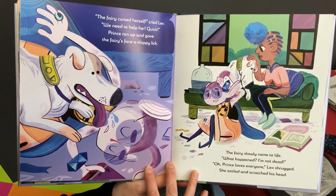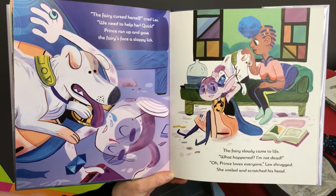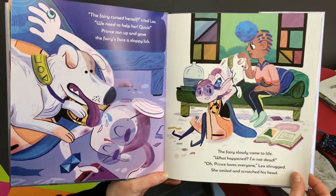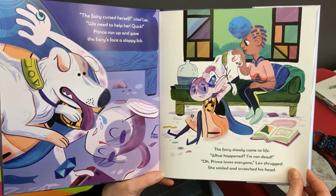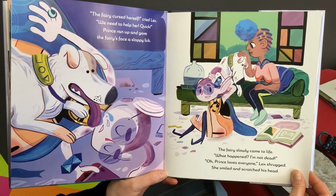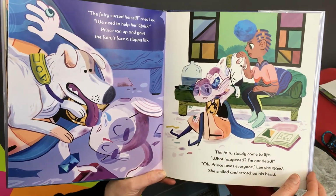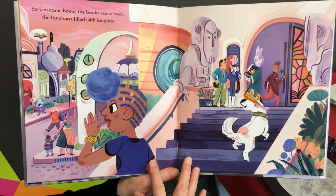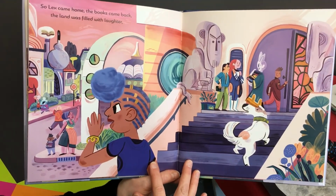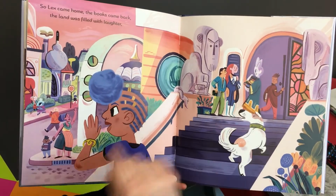Prince ran up and gave the fairy's face a sloppy lick. The fairy slowly came to life. "What happened? I'm not dead." "Oh, Prince loves everyone," Lex shrugged. She smiled and scratched his head. Oh, look, true love's kiss. He loves her and he saved her. So Lex came home. The books came back. The land was filled with laughter. Look, they all have books again.